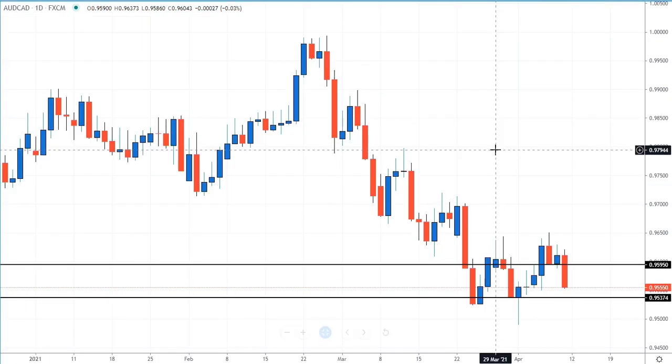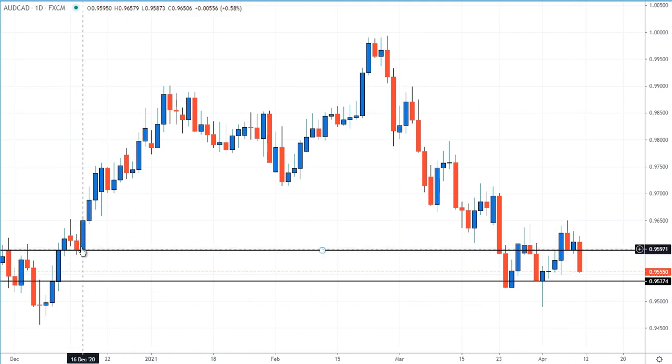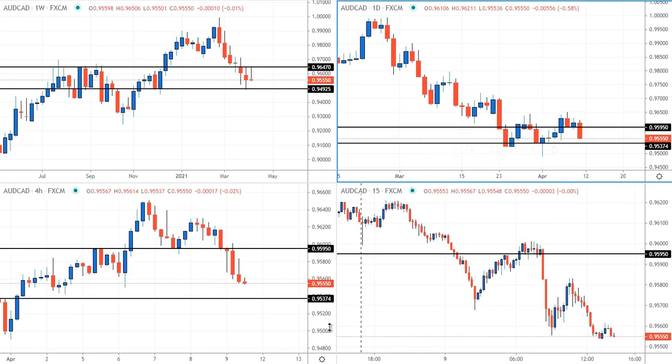So on the daily chart, he's watching this level for support, but he's watching this level for resistance. See how it was really good support over here? Really went up super strongly from there. Just something to keep an eye on. Okay, doesn't mean we're going to trade there.